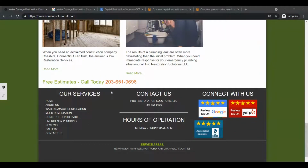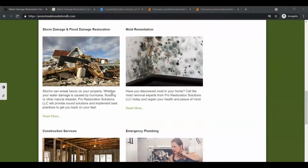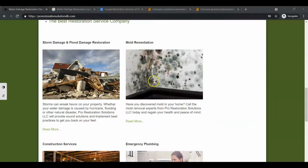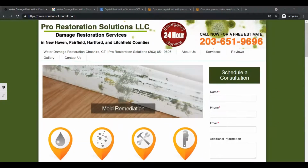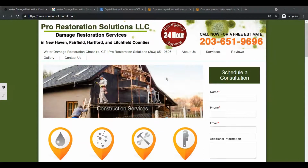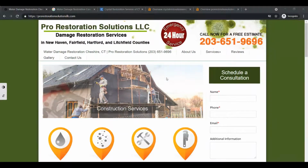Otherwise, your website looks all right. It looks a little outdated to me and strange. So everything's kind of over to the left side here and not centered. It could be more professional, but I think it's a good start.